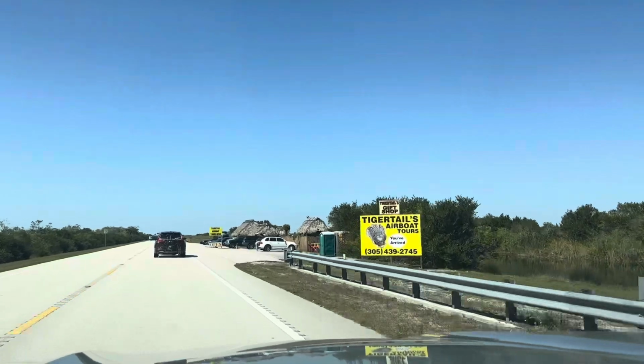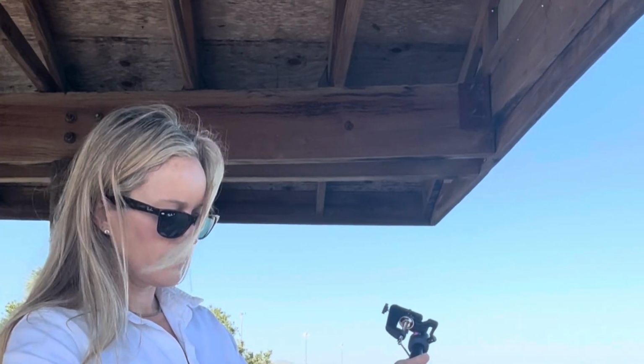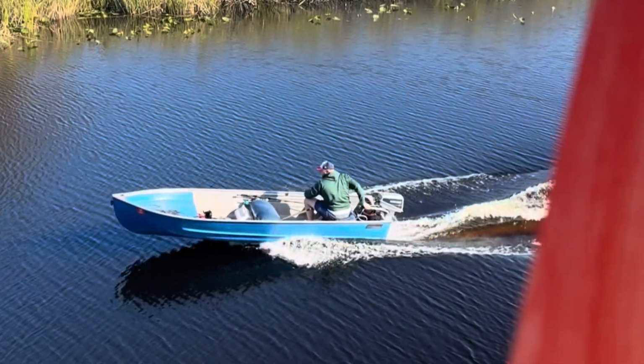Hi guys, welcome to my outdoor studio today. We are headed into the Everglades along Alligator Alley or Route 41, where I'm going to get set up with my easel and my paints and my tripod and film this little painting excursion.